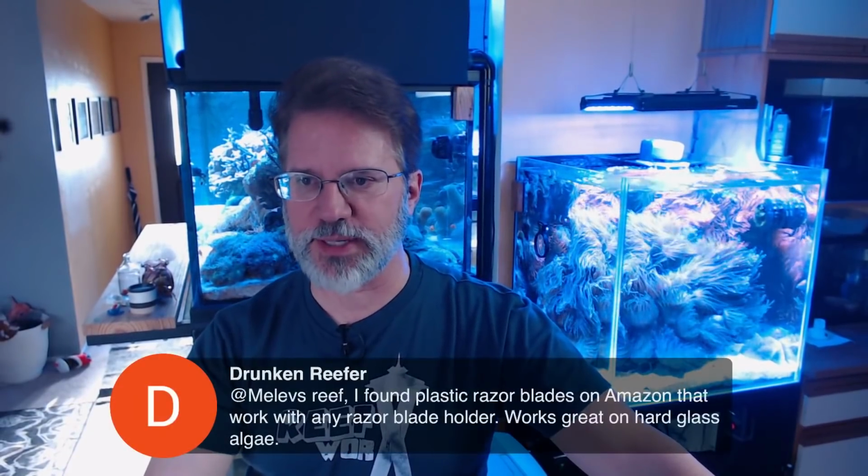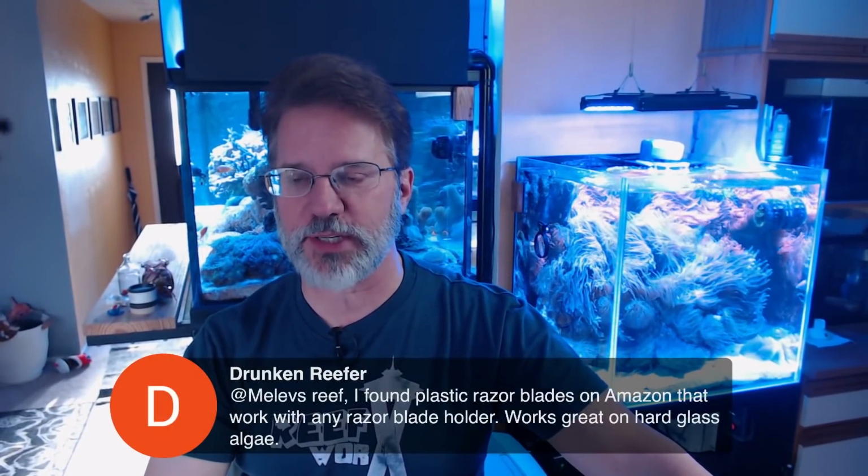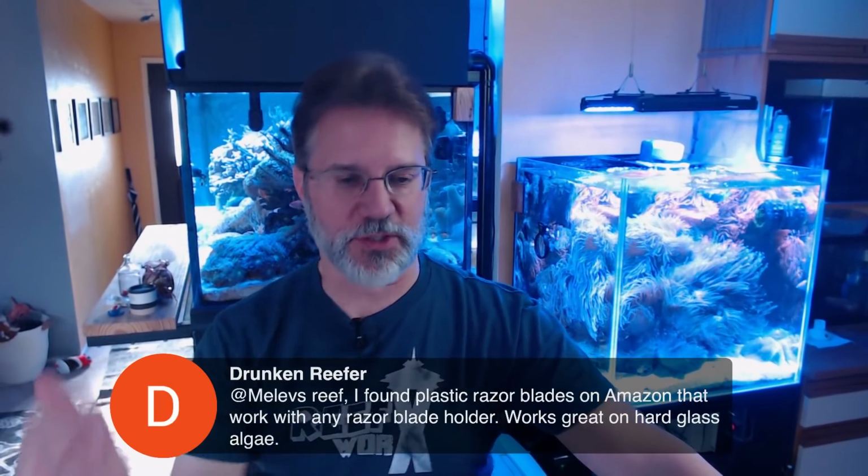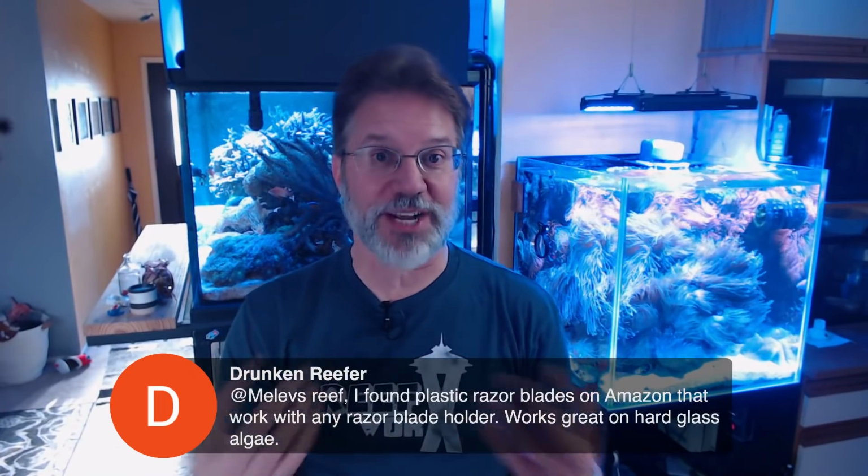Oh, by the way, Drunken Reefer says, I found plastic razor blades on Amazon that work great for any razor blade holder. Works great on hard glass to remove algae. And then someone else posted, which I sell, and I didn't mention it, there's a Flipper scraper, their platinum scraper, and you can put any kind of plastic credit card in it and use that to scrape and just toss the card and put a new one on. And I have those in stock as well.